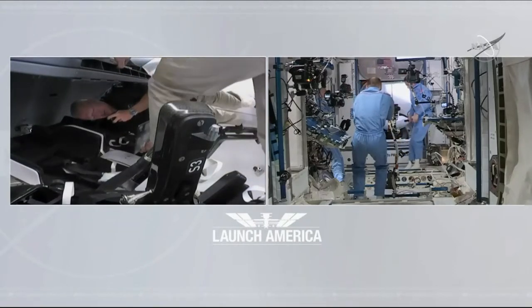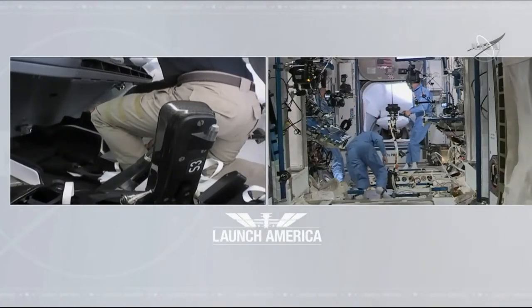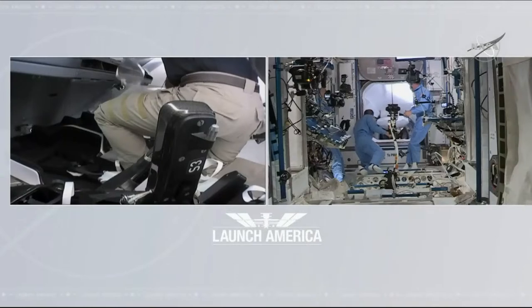Houston and SpaceX, Endeavour in 6.5. LIO cartridge is sealed and installed. SpaceX copies.